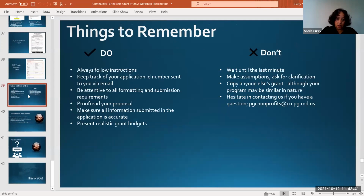Okay. All right. So things to remember. These are the do's. Always follow instructions. Keep track of your application ID number sent to you via email. Be attentive to all formatting and submission requirements. That really speaks to your proposal narrative. Proofread your proposal. Make sure all information submitted in the application is accurate, again, because once you submit it, it's done. Okay. And present realistic grant budgets.